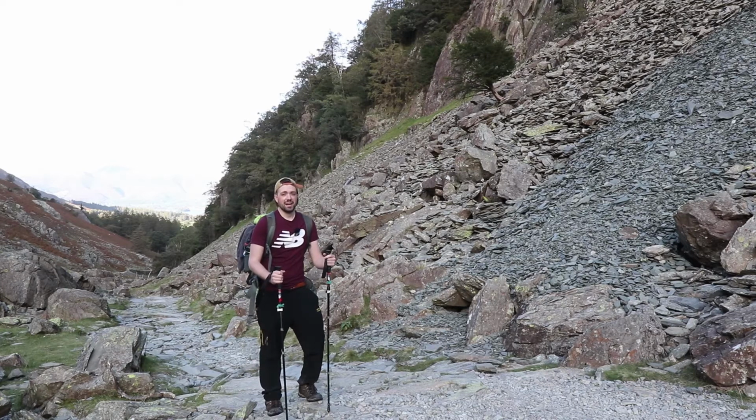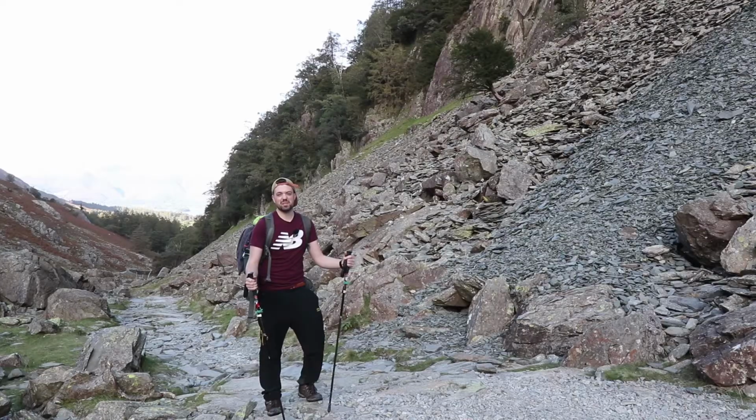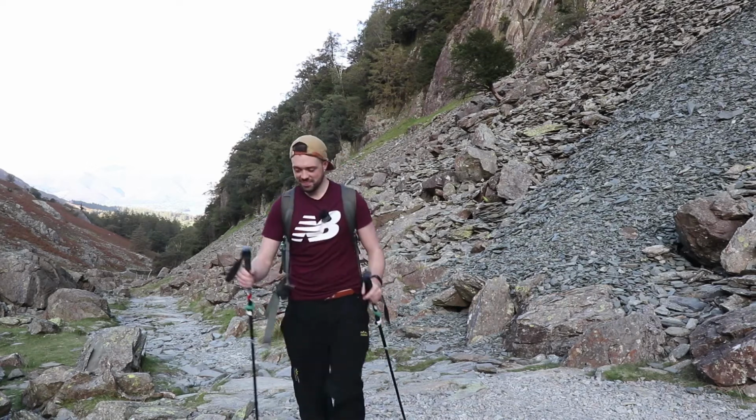So I'm gonna head all the way back down and I'm gonna head towards the base of Campbell's and then see if I think I've got time to climb it or not. But I don't really want to be up there in the dark, so I'll have to see on that. Oh, it's annoying. Took the wrong route again. Didn't learn.